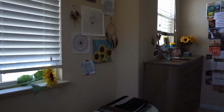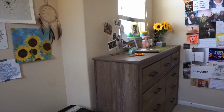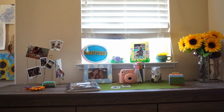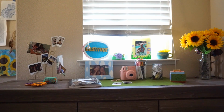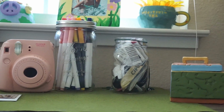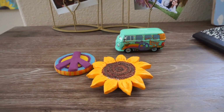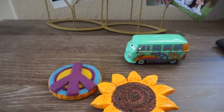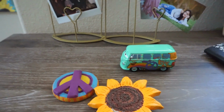Okay, now moving on to this side of the wall. I have my dresser. Cool. Not showing you inside. First, on the dresser, I have some ceramics that I made, a sunflower and a peace sign. This is from the Disney store.